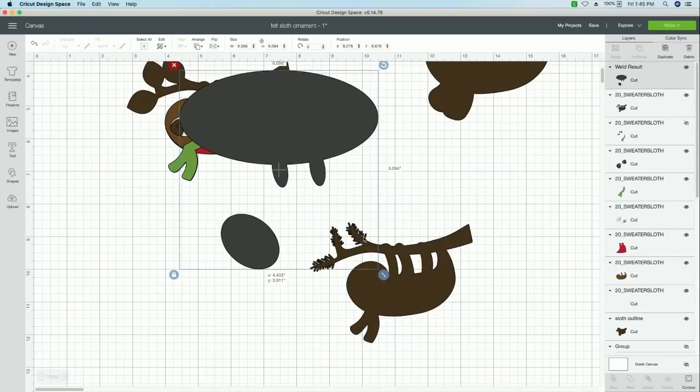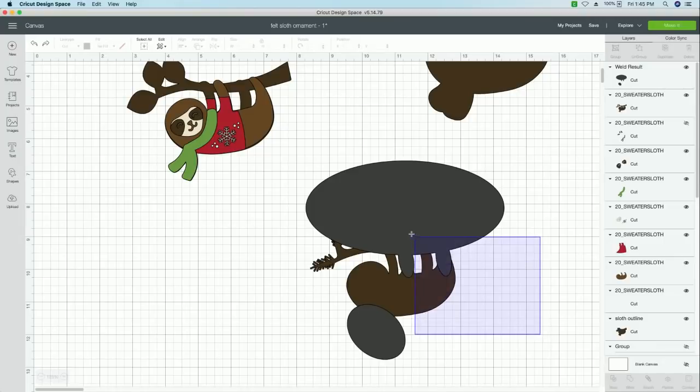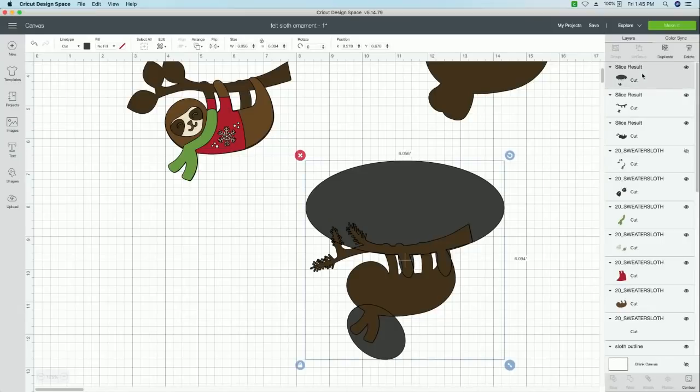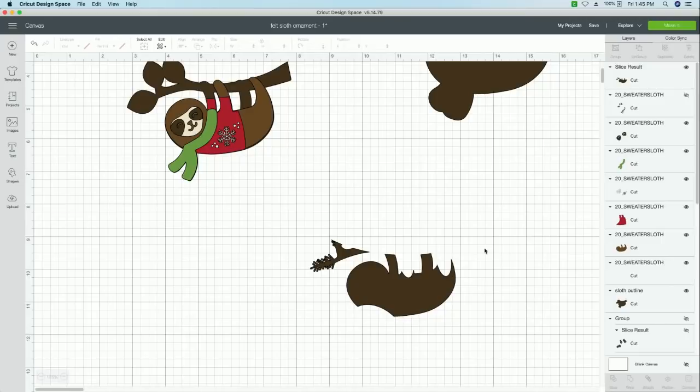Okay. Goodness. So with these 2 layers selected, just like this, now you can see that slice is available because it is only 2 layers. So I'm going to press slice. And then I'm going to come up to the top because I don't need this. I'm going to delete that. I'm going to delete that. And then I am going to delete this right here. And look at that. It looks really weird. And I still don't want this piece.